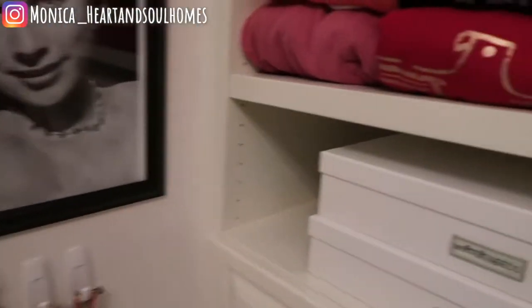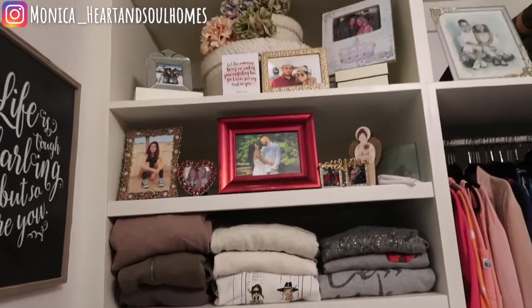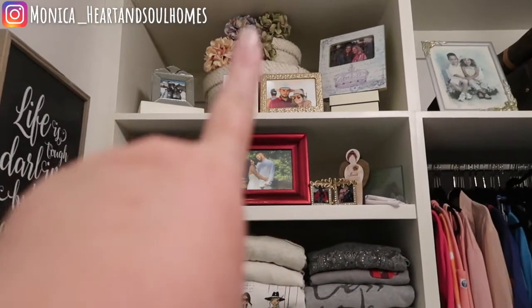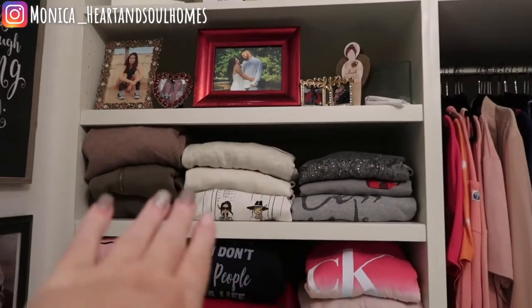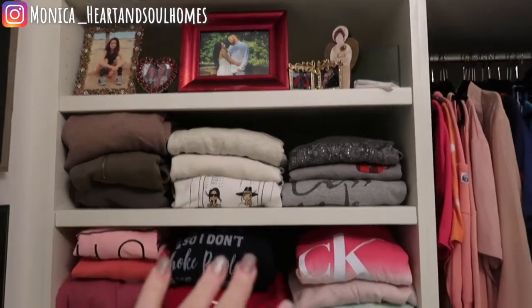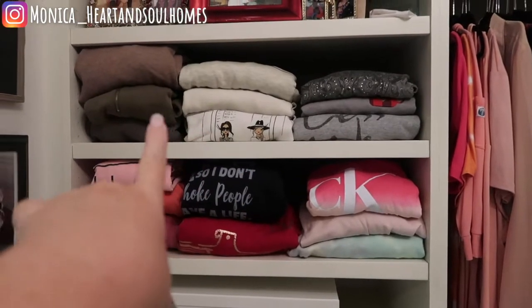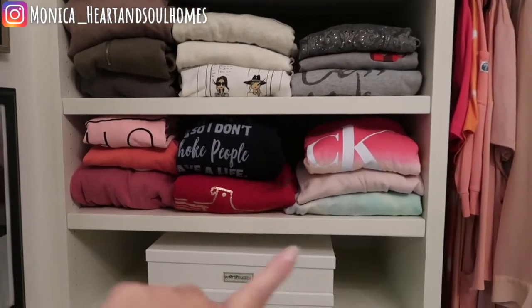Then, as we come over here, this is my built-ins. I just have more decor up at the top, and some pictures. But I went through all of my sweatshirts, and this is what I left myself with. It's just these two rows. I color coded them, rainbow effect, home edit.